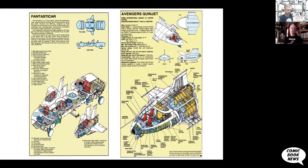It's true. So tell me a little bit briefly, aerospace, fantastic car, Quinjet. What is the thinking that goes into designing something like this? Because we've only seen the exterior of these objects. Right. We don't know anything about the interior.